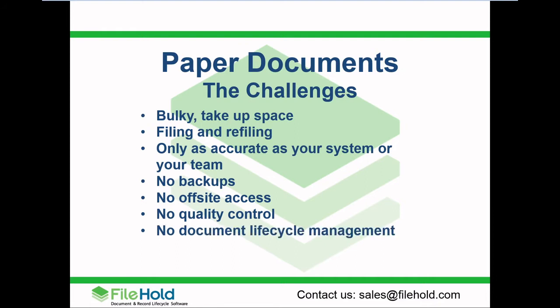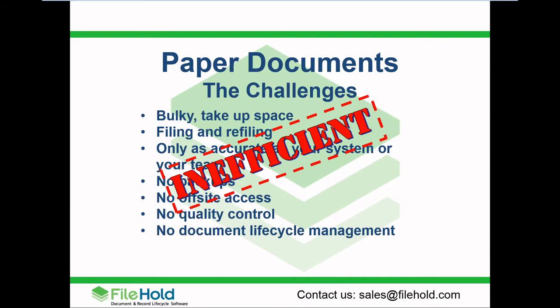And this also leads us to there's no document lifecycle management. The document lifecycle means all your policies apply to that document from the moment it arrives to the moment you have to dispose of it. And any review processes or retention, there's no way to manage that document with the paper itself. You have to remember to do that. You have to create reminders to yourself. It's another process of having to deal with it. So overall, it's an inefficient system. Paper documents are not the best way to deal with these objects.